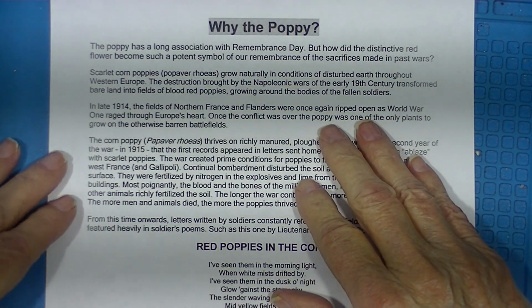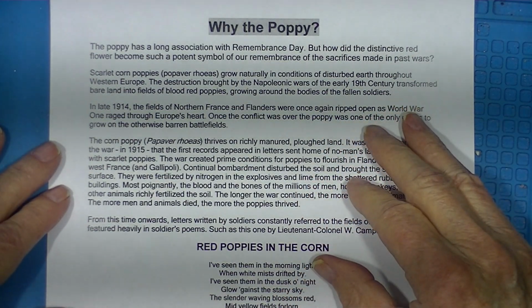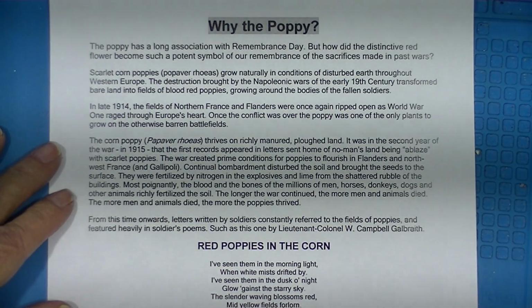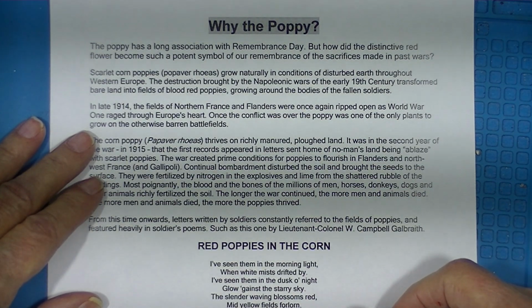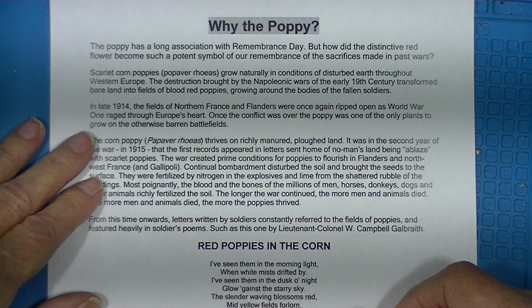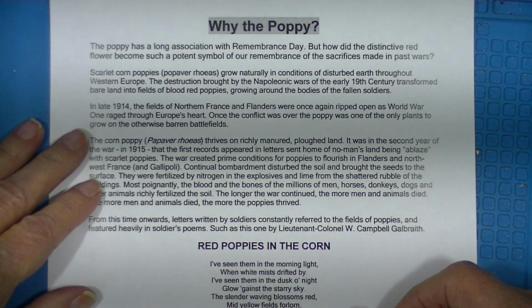Poppies have long been representative of the World War I conflict. There was fighting in Africa, but by far the bulk of fighting was in the fields of Belgium, Flanders, and France.